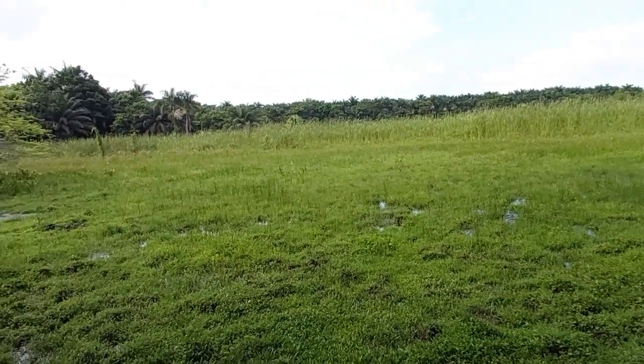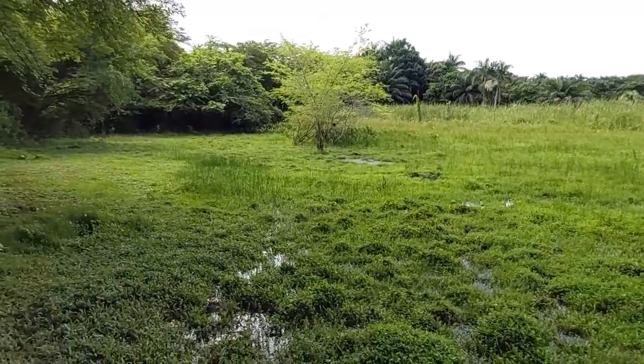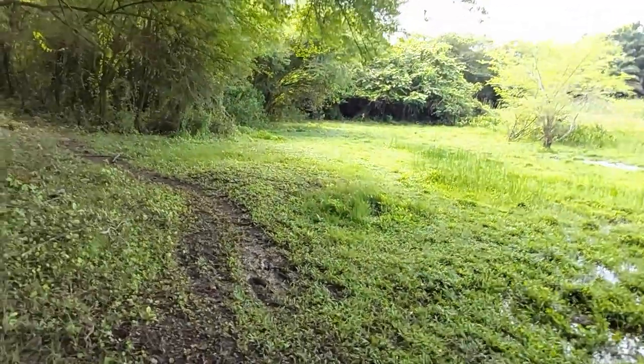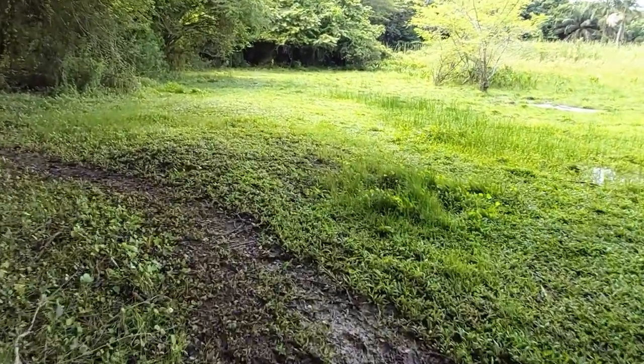So look at the beauty in the Morass area. So it's all about nature for me. I will just walk an area and just check it out. It's just the vibes.